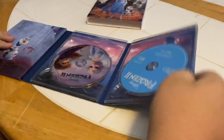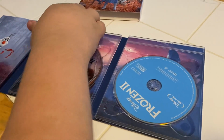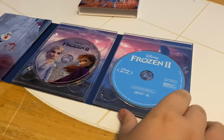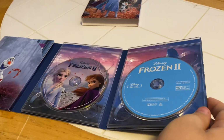Okay, let's see what's in the inside. Oh, look at that. What do we got here, buddy? Which disc is that? The 4K Ultra HD with the nice artwork and the regular Blu-ray. Oh, I love that one, Aiden. Pretty. All right.